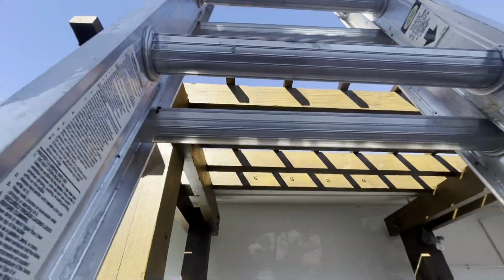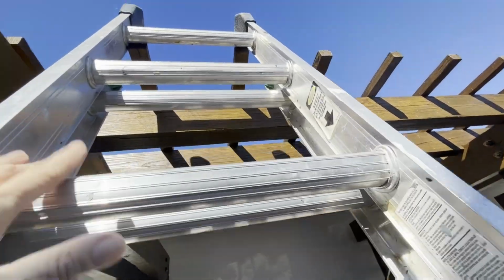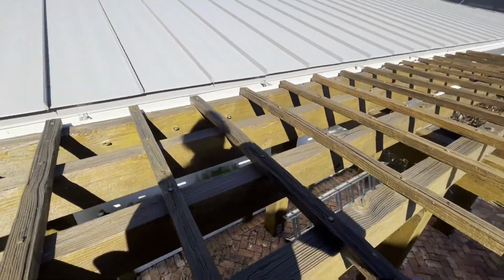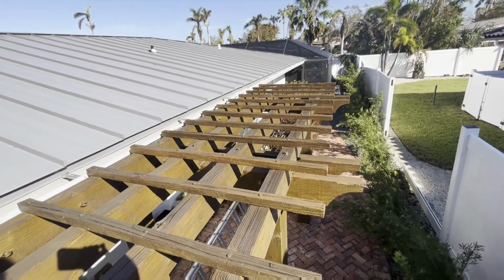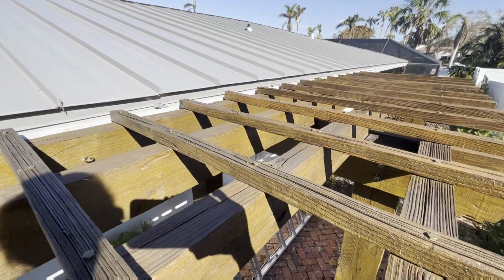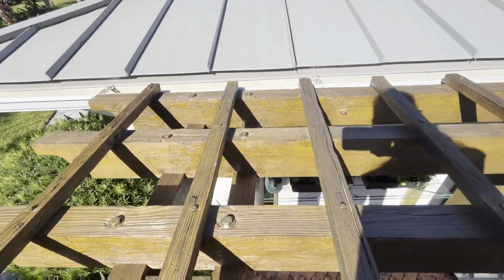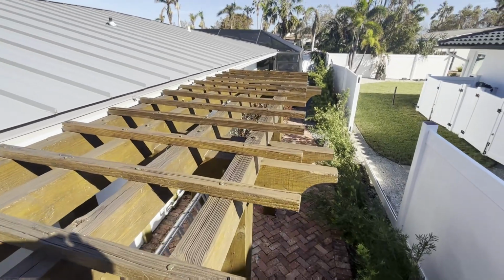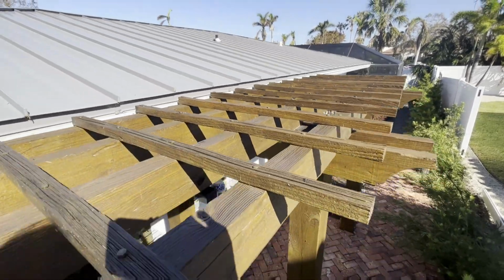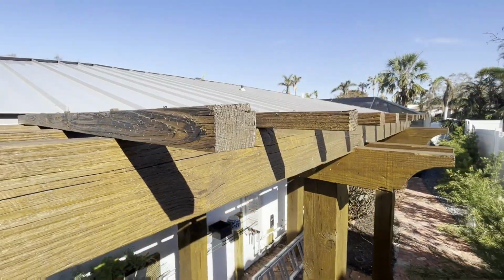Let's have a look-see. Not too bad. Not too bad at all. A little bit dirty. I have a broom too. I'll probably take the broom to the top, wipe everything down, and then I'm just gonna put another coat on it.